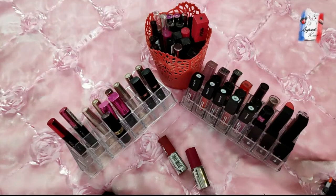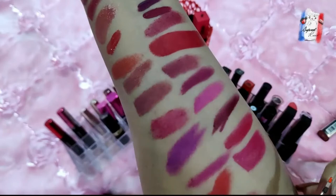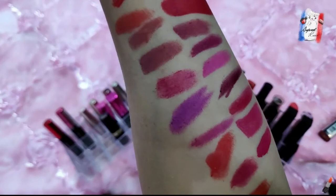So the next shade is this All Fired Up from this Matte Me collection, and I'm going to swatch it in front of All Fired Up from the MAC. So they are quite similar, as you can see. All Fired Up from MAC, All Fired Up from Matte Me, quite similar. And LA18, again similar.